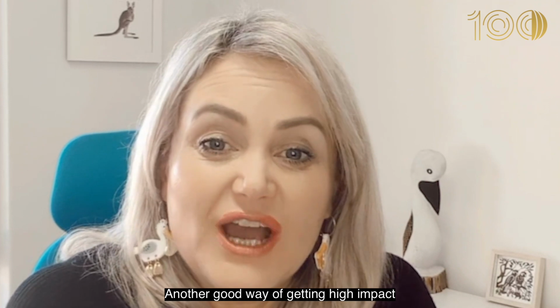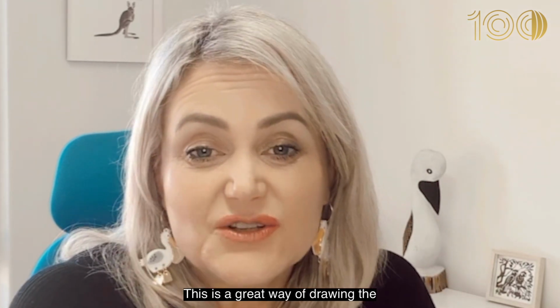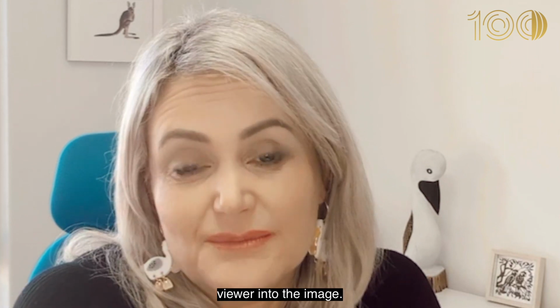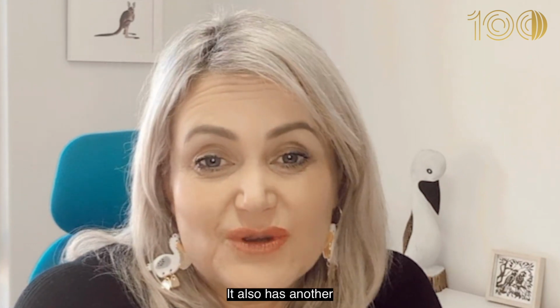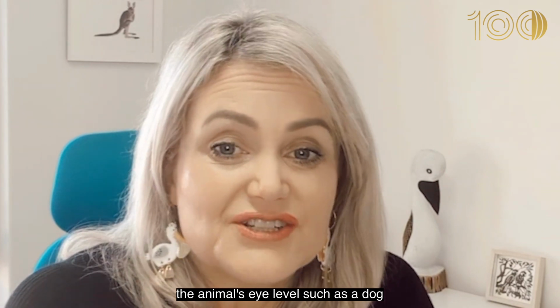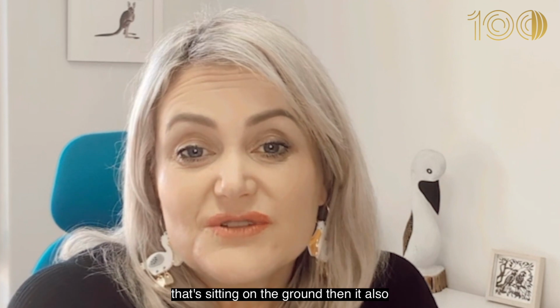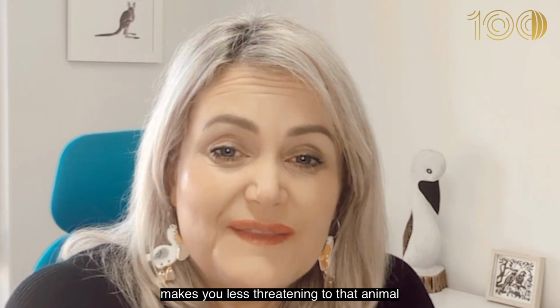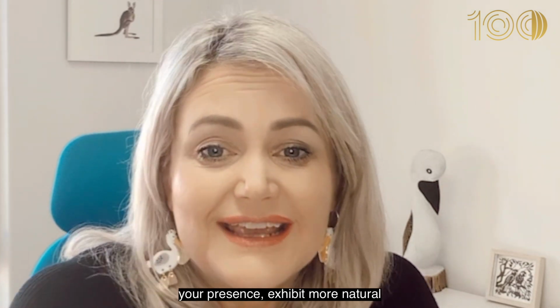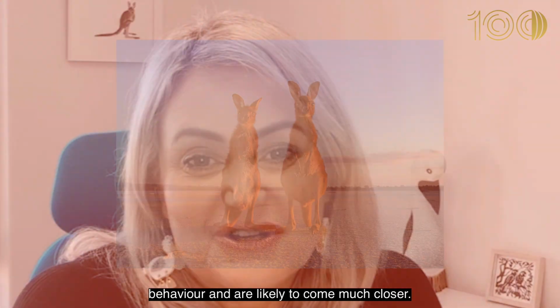Another good way of getting high impact images is to make eye contact with your subject. This is a great way of drawing the viewer into the image. It also has another advantage. If you have to get low to get to the animal's eye level, such as a dog that's sitting on the ground, then it also makes you less threatening to that animal and they'll be much more comfortable with your presence, exhibit more natural behaviour, and are likely to come much closer.